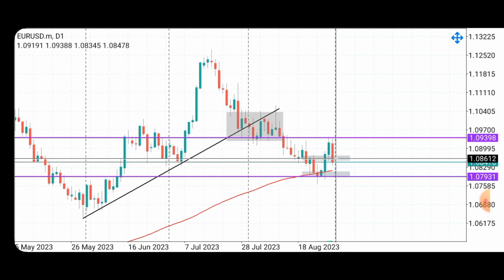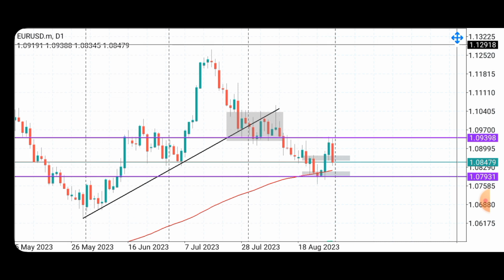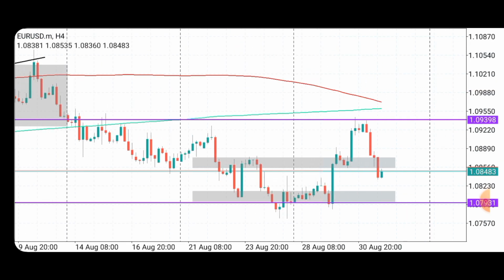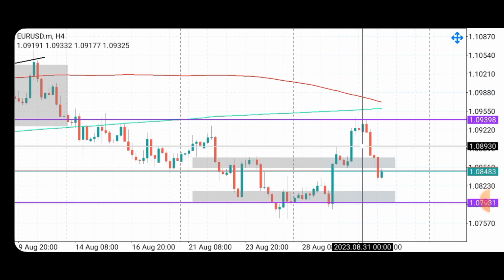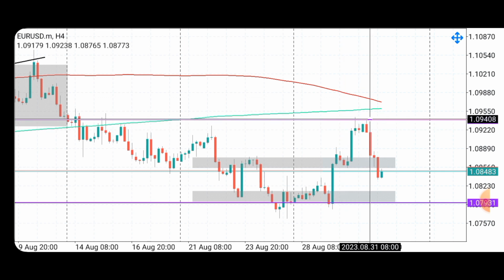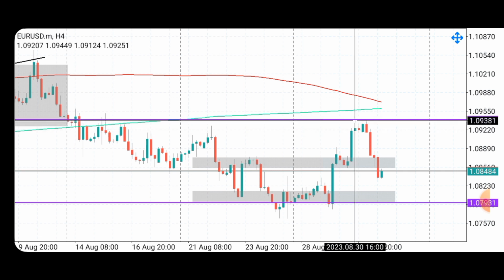I thought we would sell from this resistance, but price just broke out of there and went to test the previous breakout. On the 4-hour, we're still on a downtrend, guys. On the euro, the moving average is above price. Price was low. We had a head, first shoulder, second shoulder, reversal pattern. Price reversed. Then the US dollar was bullish at that time, hence why the euro was bullish. The Euro USD was bullish. So this resistance was respected.